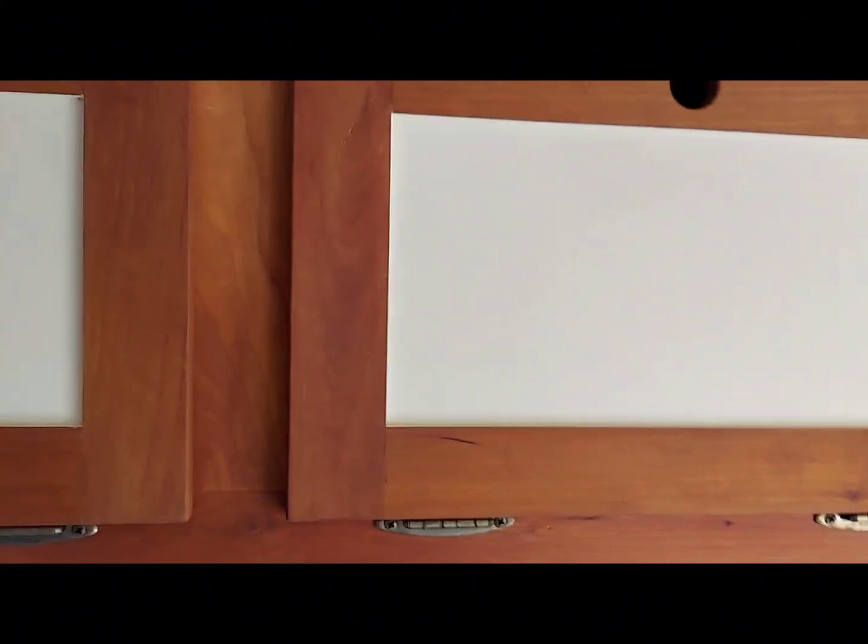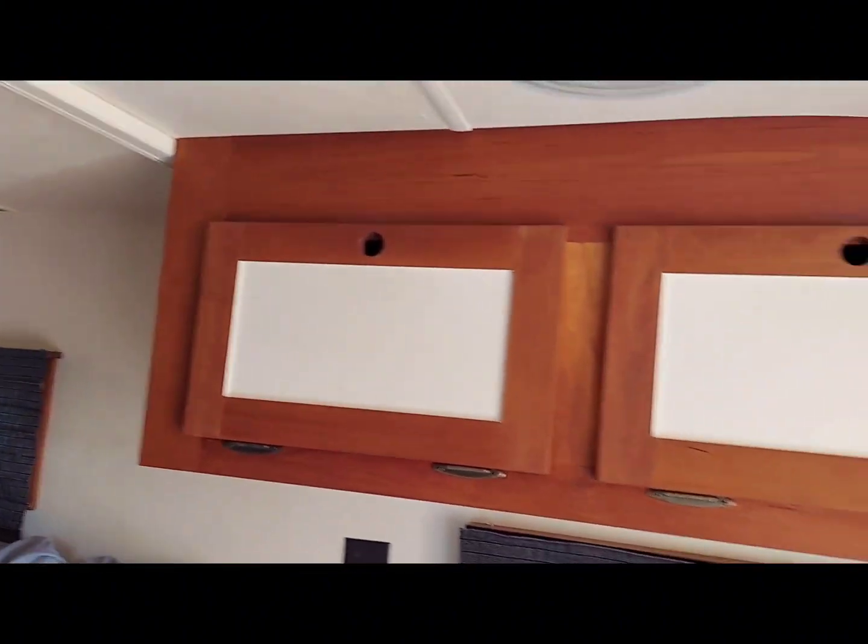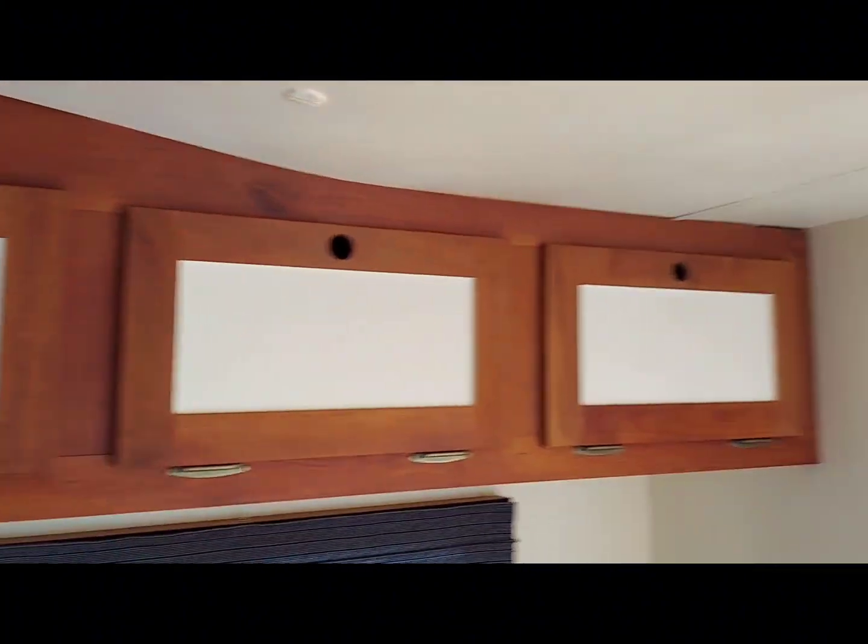But it's got overhead storage. This is where we keep all the food. You know, nothing fancy up there. But all the woodwork is custom. All the cabinets, everything's custom made. Even the floor. It's more like a yacht in here, really.